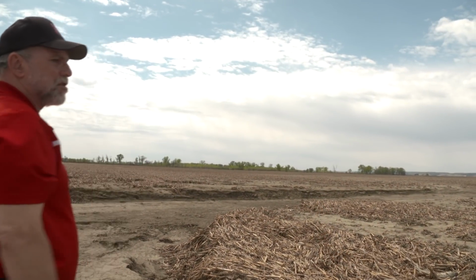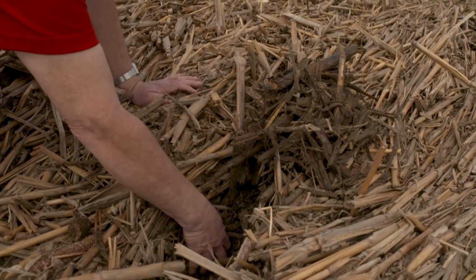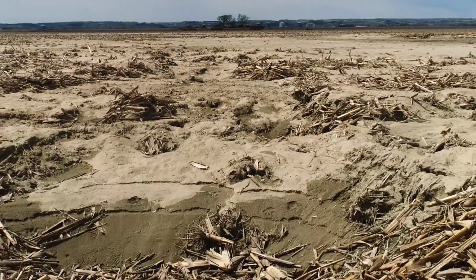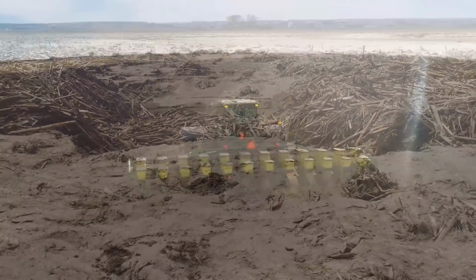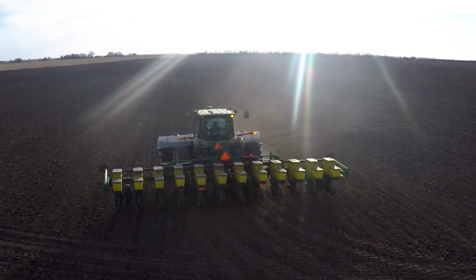First thing that the farmer needs to do is determine how deep a layer he has out there. We had areas that had anywhere from a couple inches to 3 feet or more in depth of corn stalks, and we're going to have to handle those differently. If we have shallow accumulations of corn stalks, we can incorporate those with normal tillage, and that will add some organic matter back in the soil.